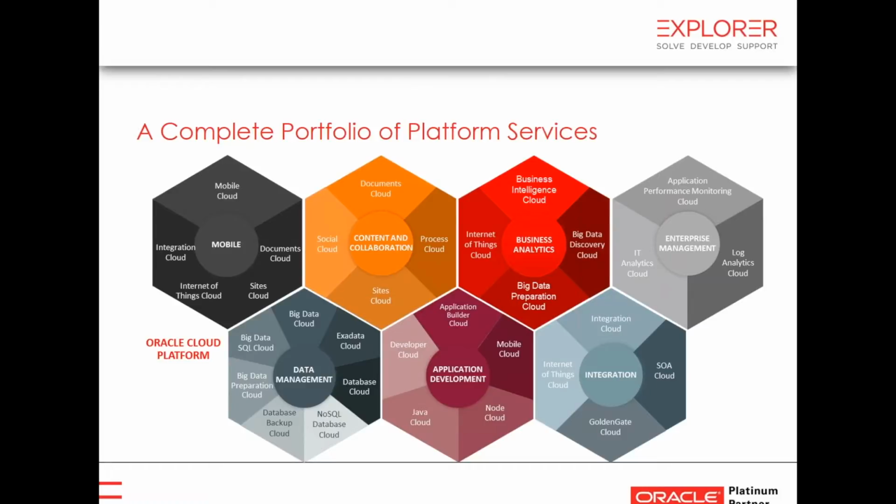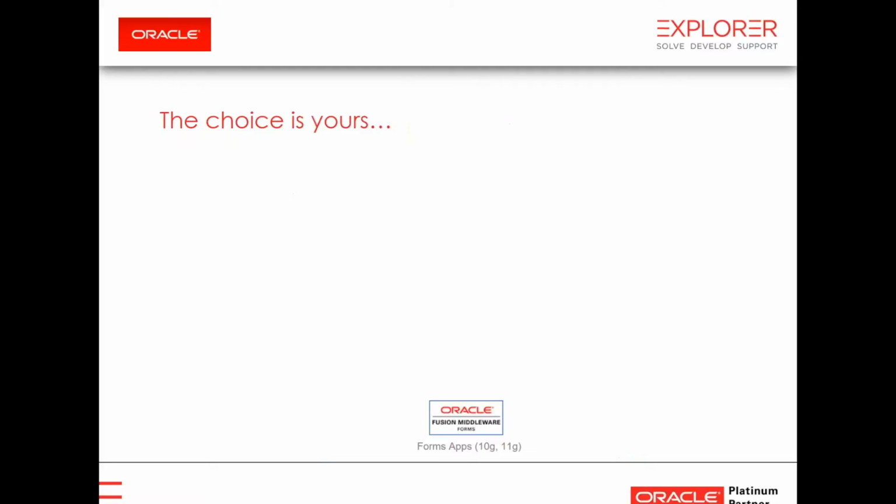So I'd encourage you to all look at the Oracle Cloud as a quick and low-cost way of starting these cloud services and start to test them. They're all available for 30-day free trials, so take a look or contact us for a bit more information, and we can help you on that journey.